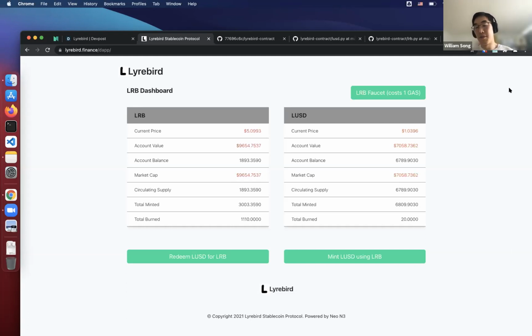And what other coins do we plan to pair LUSD with? Probably NNEO, at least in the beginning. Flamingo does provide one-hop functionality. So if you have an NNEO-LUSD pair, and say an NNEO-CGAS pair, and you want to swap LUSD for CGAS, it just does the hop for you, I believe.